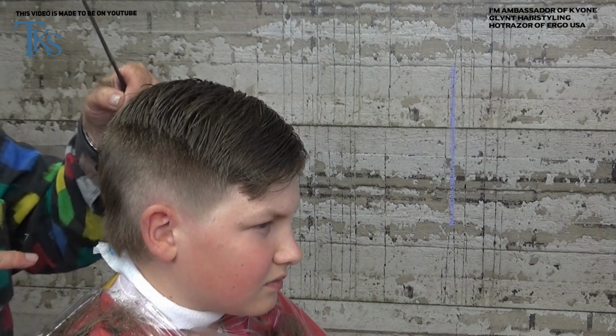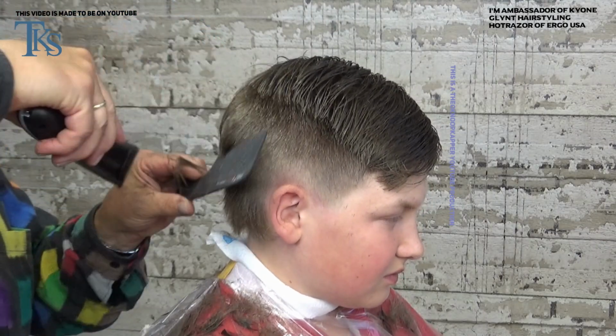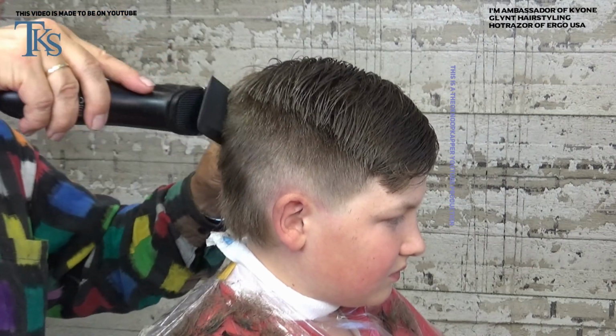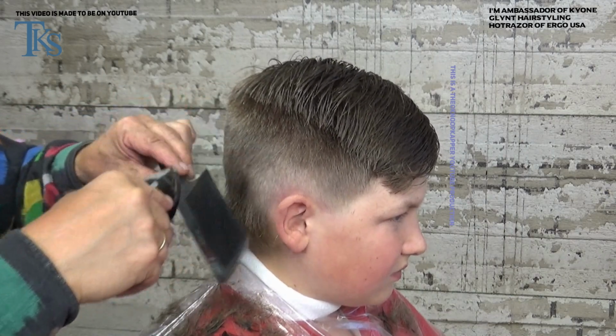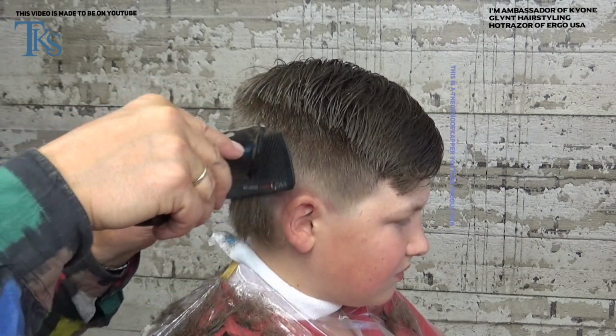Here's the hair standing up where I left. I have to continue the line of cutting. Watch where I ended on the back. First take roughly away some of the length. He has very strong hair.